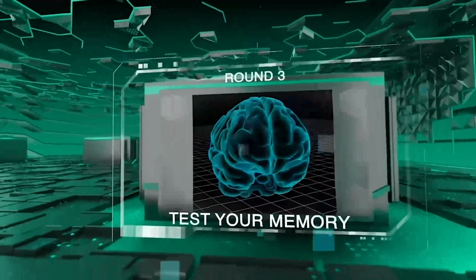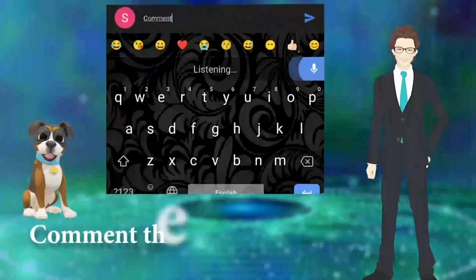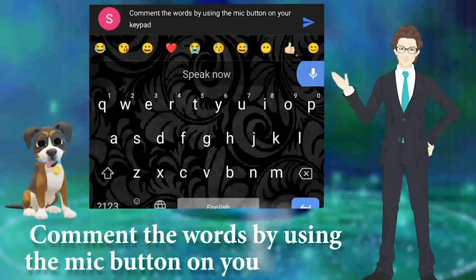Round 3. Test your memory. Comment the words by using the mic button on your keypad.